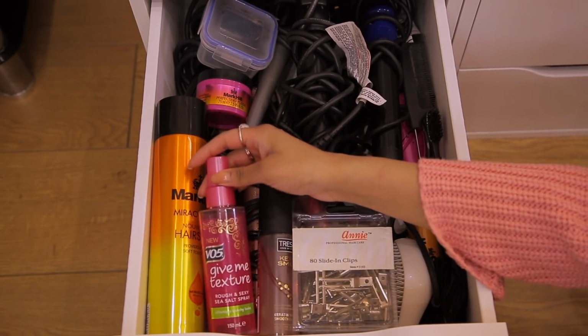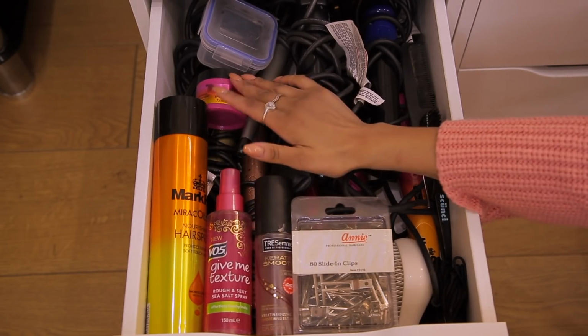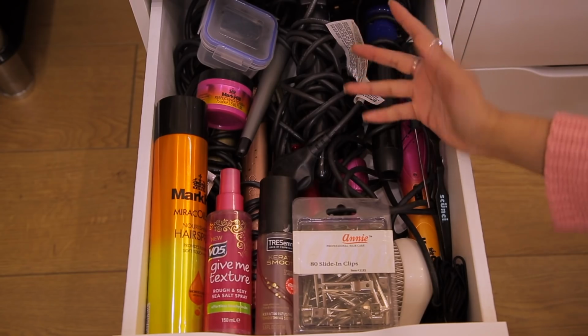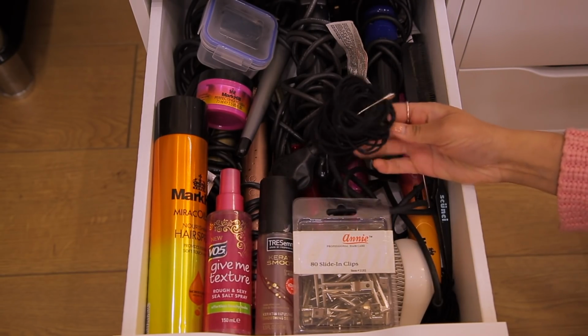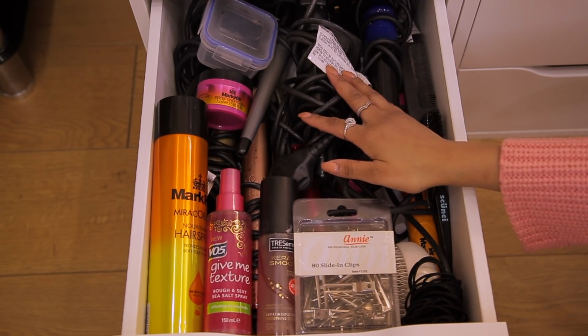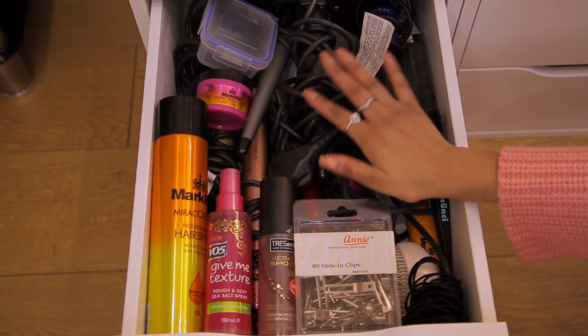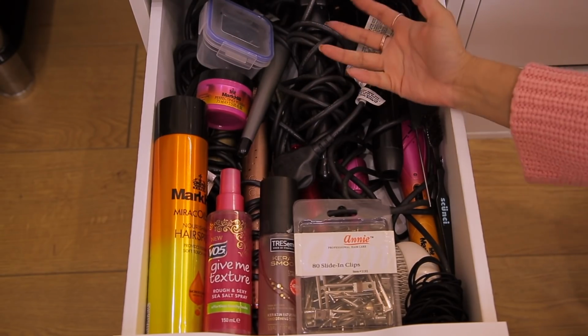You've got this Give Me Texture when I want more of a wet look, along with oil and the polish. I could probably move some of this into that drawer, but I don't want two drawers of hair. And then I've got all my curling tongs, my rubber bands, just stuff for hair. I don't tend to love doing my hair that much. If you guys have noticed, it's always up. But this stuff is here nonetheless, and bobby pins, just things that I will need.